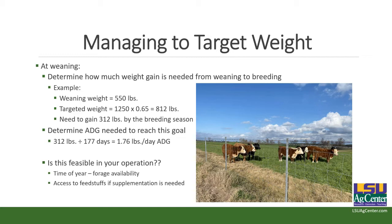I say that just to say that here in Louisiana, it is possible. 1.75 pounds average daily gain for that period of time is doable. We are very fortunate to have forage availability here. Heifers perform very well on cool season forages like ryegrass or a ryegrass mix. So there's different ways to do this. That is a possibility. So whatever your calculation comes out to be, you have to sit down and ask if it's feasible for your operation.